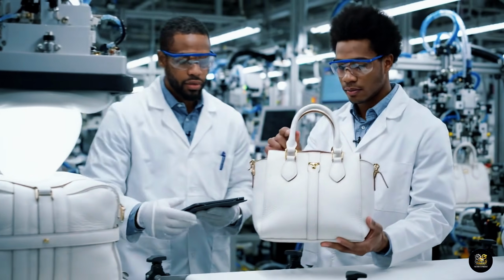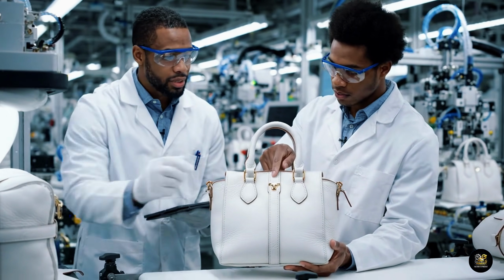Check the symmetry on this one. Looks good. The stitching is precise.